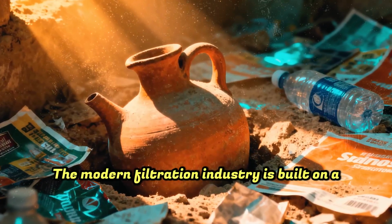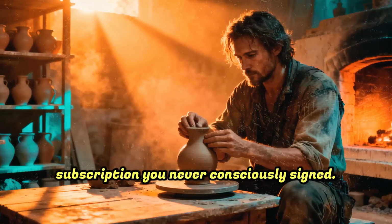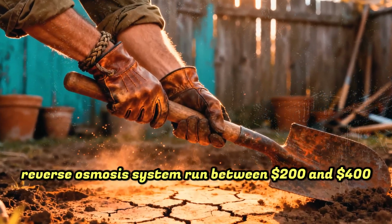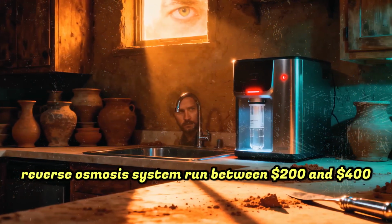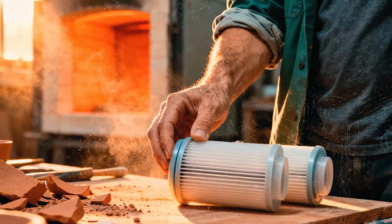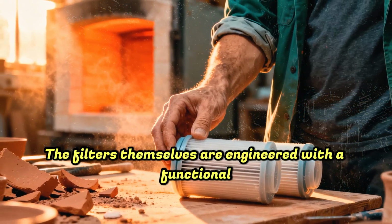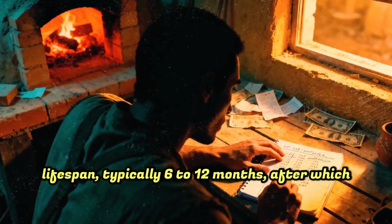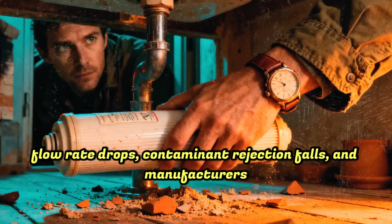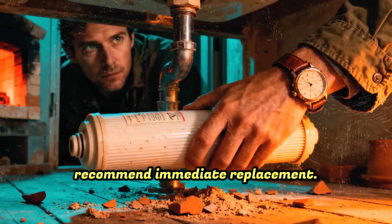The modern filtration industry is built on a subscription you never consciously signed. Replacement cartridges for a mid-range undersink reverse osmosis system run between $200 and $400 per year, depending on your water quality and usage. The filters themselves are engineered with a functional lifespan, typically 6 to 12 months, after which flow rate drops, contaminant rejection falls, and manufacturers recommend immediate replacement.